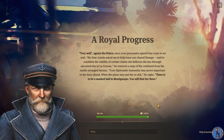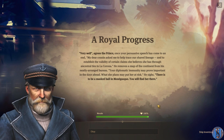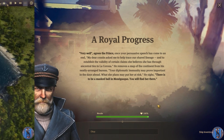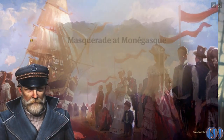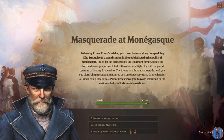There is to be a masked ball of Monegasque. In Monegasque. A masked ball in Monegasque. You will find her there. The masquerade at Monegasque.